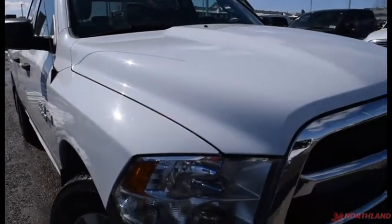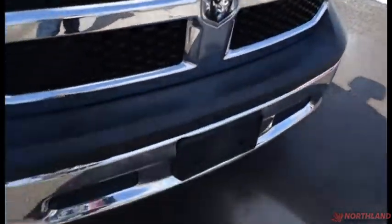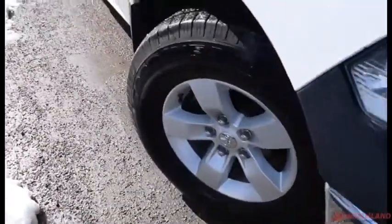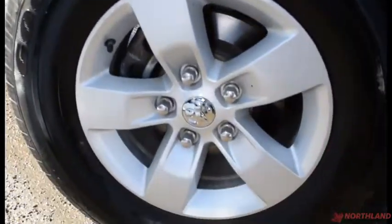This guy's in bright white. It looks great. You get that chrome accenting on the grille as well as the chrome bumper on it. You do have halogen quad headlamps right there. They are incredibly bright. You do also have 17-inch rims with Goodyear brand tires. Still lots of tread left on them.